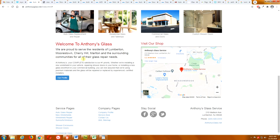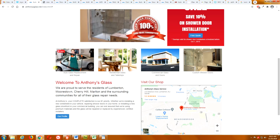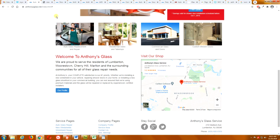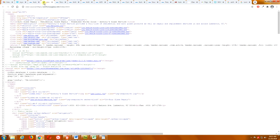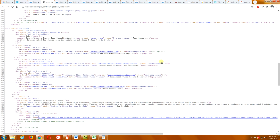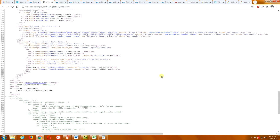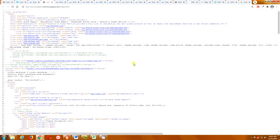So going down here, I see you have a little bit of text. You don't really have a lot of text on here, but I'll come back to that. I wanted to look at the coding behind your website to see if it's a template or not, and I see that it's not a template. It's somewhere between a template and a hand-coded site, but it's not a true template, which is actually good because template sites typically don't rank well. There are a couple of things I see that could be an issue, but not a major issue.